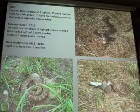This year so far, 12 diamondbacks reported, 7 of those we marked. Blacktails, 2 were sighted, 2 were marked, and Mojaves, 3 were sighted, and 1 was marked. And that 1 mark was a nice surprise for Linda the other morning. We were moving some plants out here, and there was this young Mojave that was right under the pot that we found it under. And that was as of yesterday.